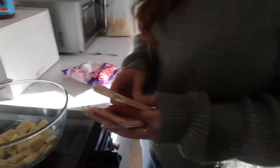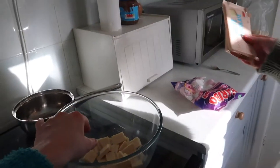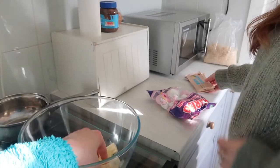Yeah. There's already 2 in here. Way. So I'm gonna add 1 more into there. I'm gonna eat then. Fine. Really? Yeah. Thank you.